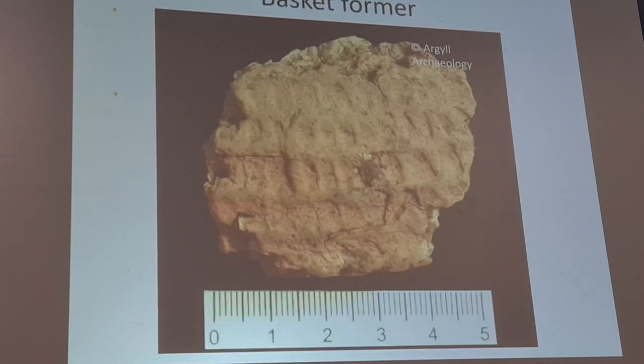Then the last thing, again, I think this is just a really nice piece that shows the sort of humanity of these folk. You see the impression in here, it's actually where they've made a pot within a woven basket. They've put the clay in the basket to give the shape to the pot. So that's the impression of the basket. I just think that's a nice little piece.